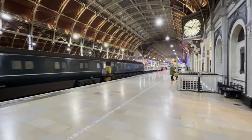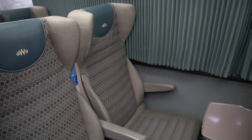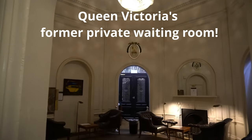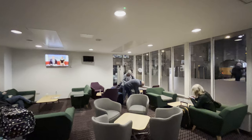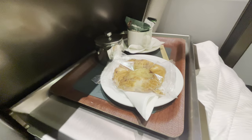I'll be showing you the onboard amenities, from coach to bedroom. The lounge. And the food served on board. So without further ado, let's go.